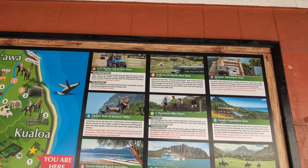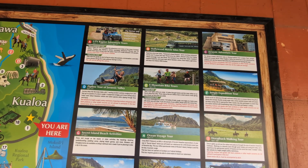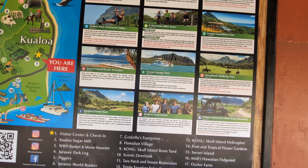It is very cool to hear about the filming locations and how they film and how they have to shut down the tours, and they have to pay for those seats on the buses if they do it during the normal tour hours. It's all very fascinating, and the fish pond and everything. So 4.5 stars out of 5 for me for Kualoa Ranch. I thought it was excellent.